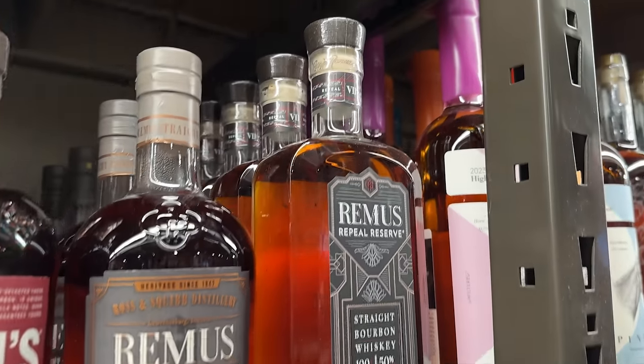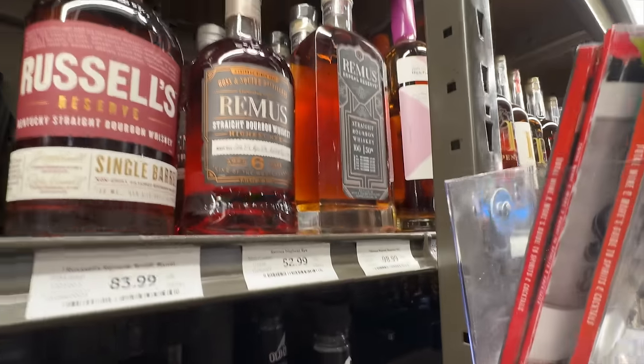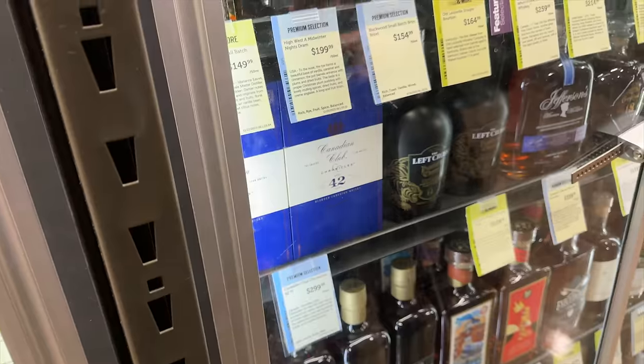Pretty surprised to see Remus Repeal Reserve still on the shelf when we bought our bottle from this store about 2 or 3 weeks ago. Maybe the honeymoon is over with this bottle.